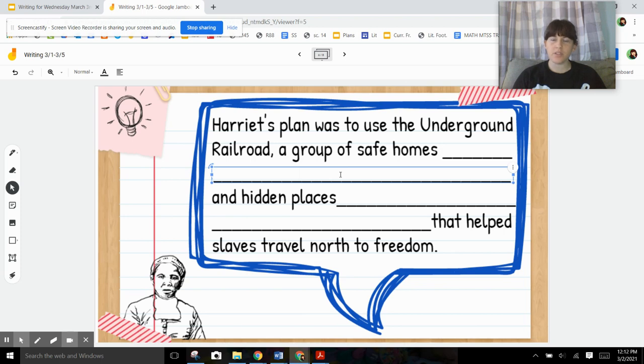What would make these homes safe? Would it be like a comfy couch? No, you can have the comfiest couch in the world, but that doesn't make your house safe. It doesn't make your house safe for a slave to hide. So what would make a safe home for particular people like Harriet that are slaves? So I'm thinking a group of safe homes with smart owners. People who owned the house were smart and they knew good hiding places. So it was a group of safe homes with smart owners that were brave.